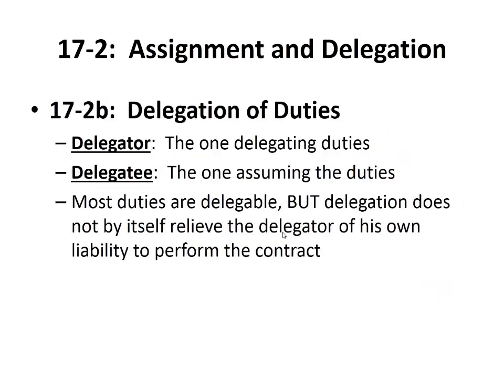So now we shift from assignment, which involves rights, to delegation, which involves duties or responsibilities. The delegator is the one who delegates the duties. The delegatee is the one who assumes the duties. Most duties are delegable. So if on the exam it said true or false, most duties are delegable, that would be true. If it said generally duties are delegable, that would be true.